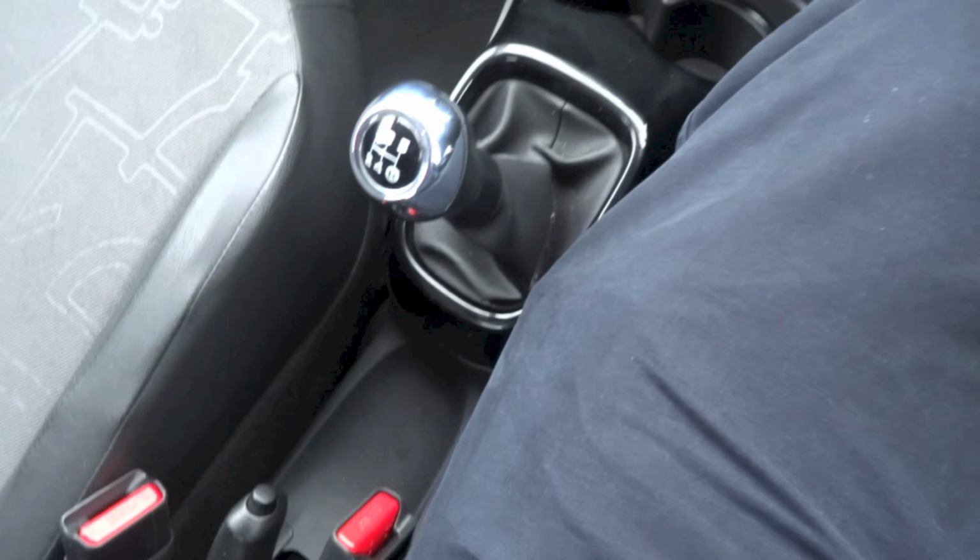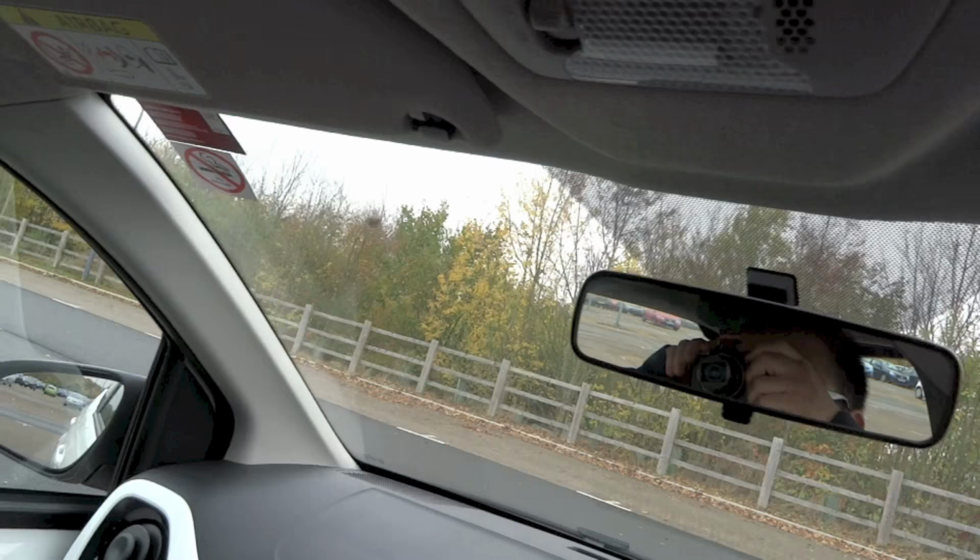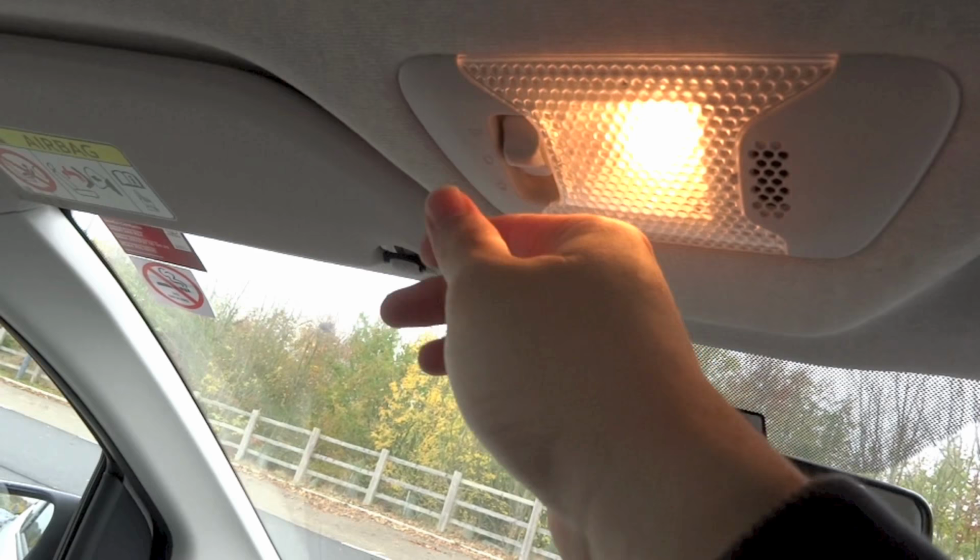And you do have a single rear cup holder right here. Manual dimming rear view mirror. And you do have your interior lights right above. Sun visor for the driver's side does get a vanity mirror.